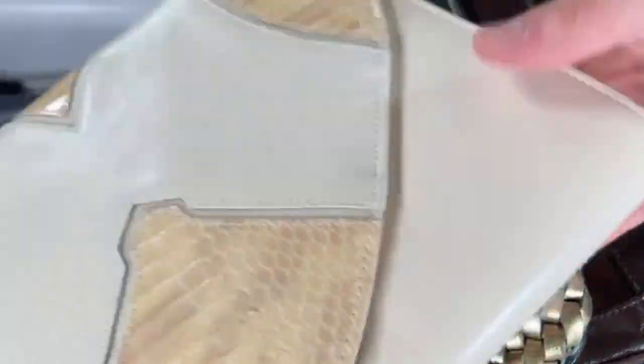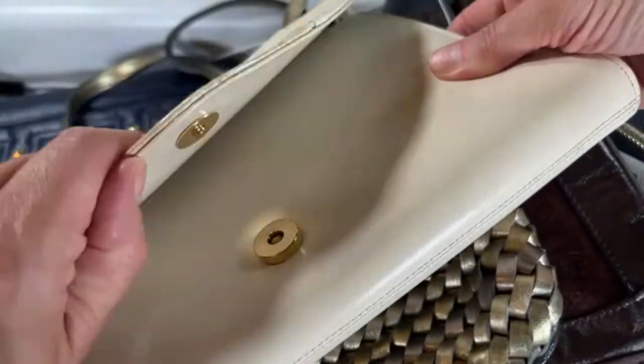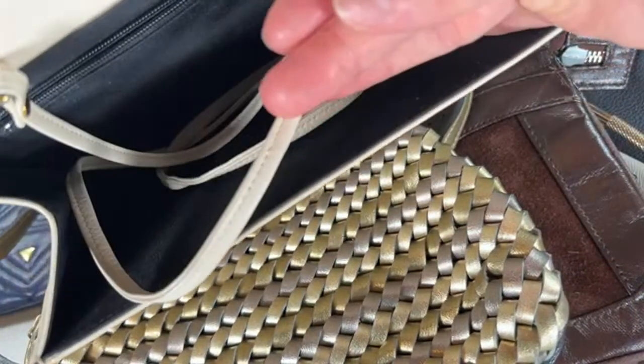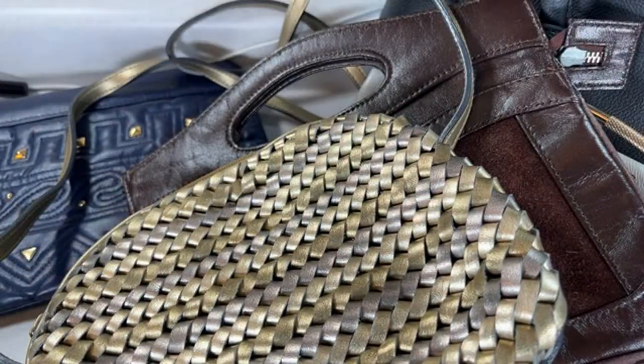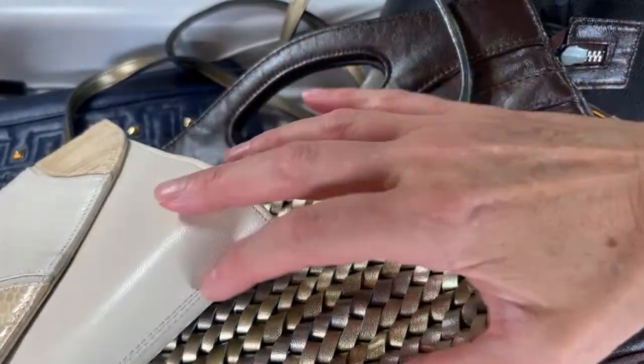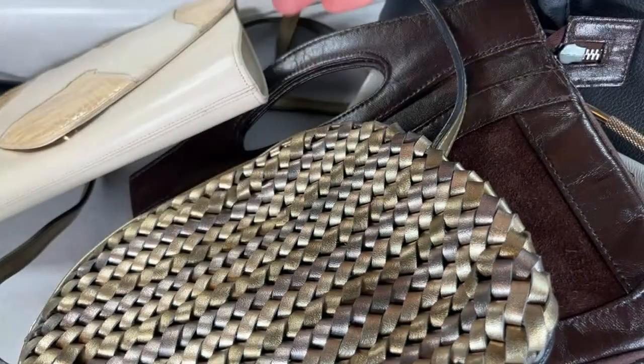Yes. We also have the cream one. I don't think I opened the cream one. And it's black on the inside. It has a cute little skinny strap. Thank you, Jessica. Thank you for being here, Foothills family. I will be sending invoices off tomorrow.